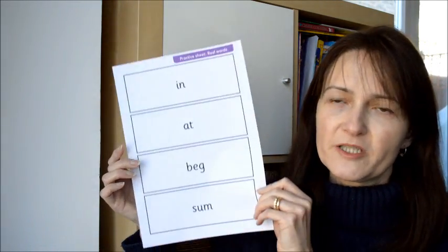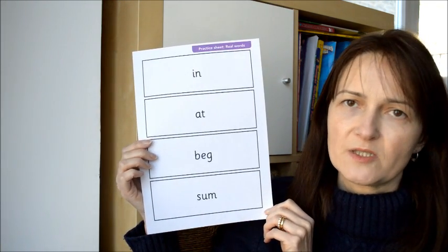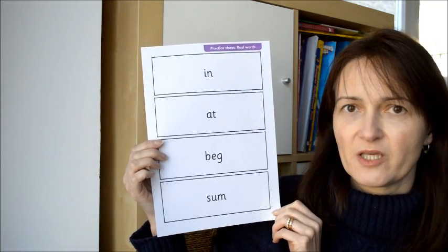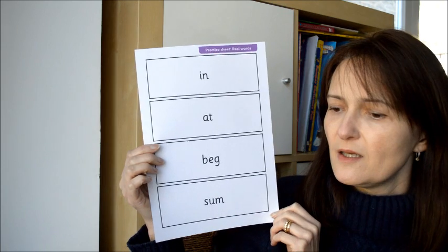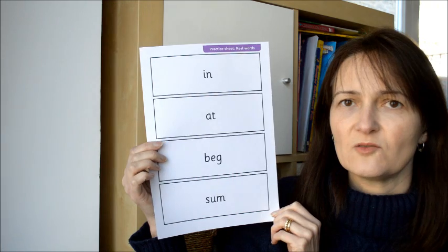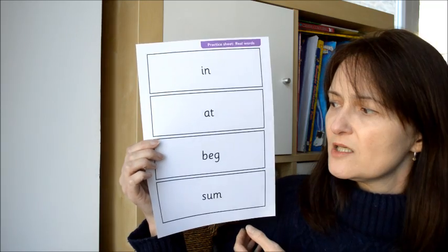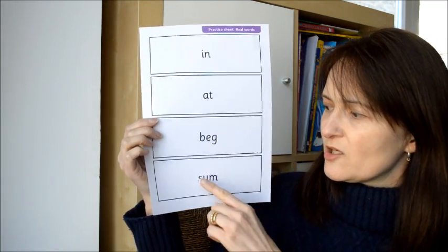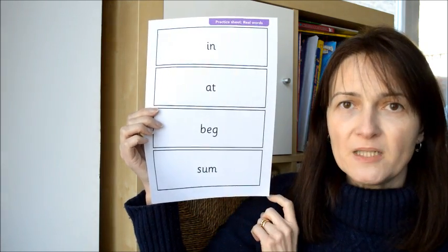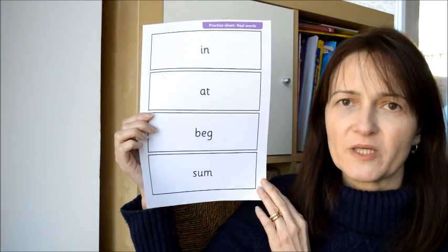These are printouts of the practice sheets for the 2015 assessment. And children have to read these words to the teacher without any guidance or assistance. And they can do that either by saying the sound and then blending them to make the word, or by saying the word straight away if they recognise it. So, for example, they could read this as some, or they could recognise it and immediately say some, and either way would be correct.